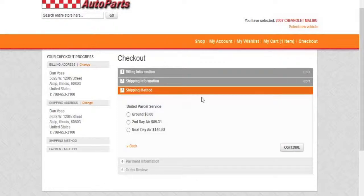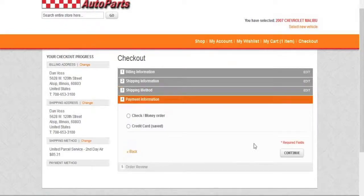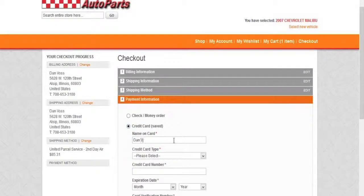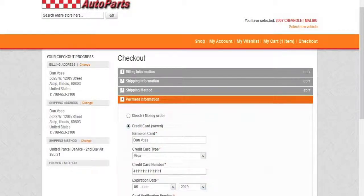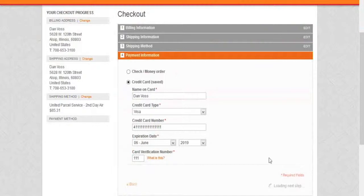And due to the fact that Magento integrates many of the major carriers, these are the rates actually coming directly off the UPS website rather than me having to go in and add all of them. So I'm going to go ahead and hit Second Day Air, and I know it's $83, and I can hit Continue. Then it gives me an option if I want to do check or money order or a credit card. So I'll just hit credit card, and I'll enter my credit card information. Go ahead and hit Continue.